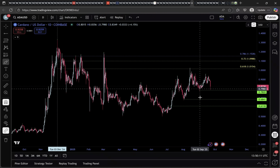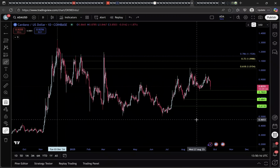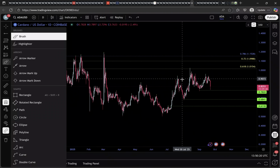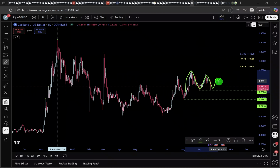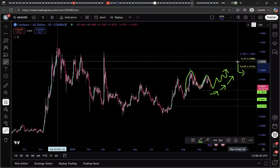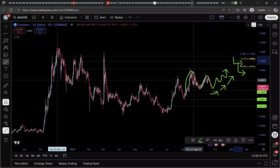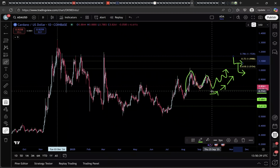ADA, similar concept here. There's your fractal low. You bounced right off it, 78 cents. Beneath that, you have 68 cents. ADA needs to hold this range. You're trying to build this coil here. It's all about these coils in the cryptos, getting some trend to form, such as higher lows in the trend to come to the upside of $1.01 up to $1.10 would be your next two key resistance levels. But as of right now, you're just going sideways in a chop, bouncing off the bottom of your range.